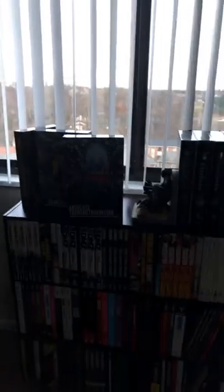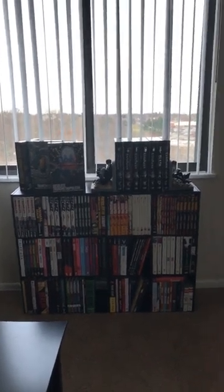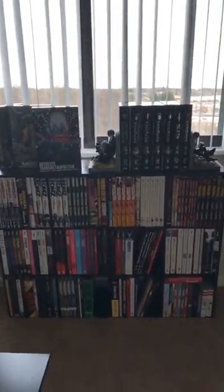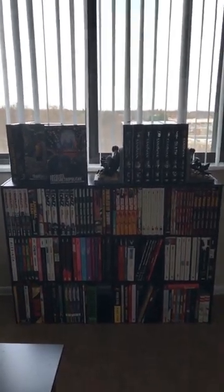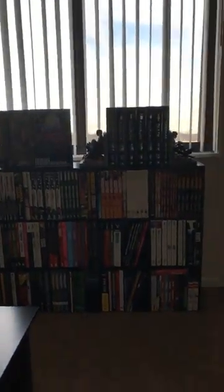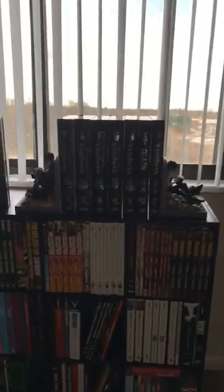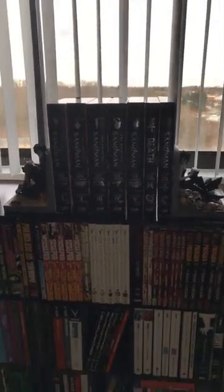Some pictures. And let's see. So this is kind of my second favorite part of my collection. My first one is my Hickman cube over there, but this is where, sorry, the lighting is kind of weird, but this is where all the Vertigo, Image, and other hardcovers go. So I don't know if you can see, but yes, the Sandman. This is my most prized collection, the bookends.